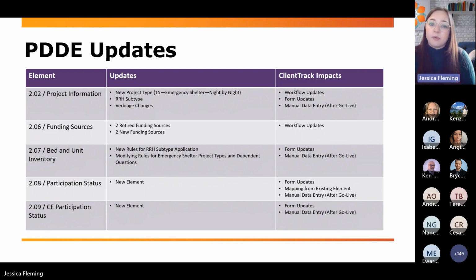So first we have project information. Project information is getting a new project type. There's actually a typo on this page because they changed the specific project type. But emergency shelter night by night is now getting split out to night by night, and then also emergency shelter entry exit. So those two are going to have some mapping that comes along with it.